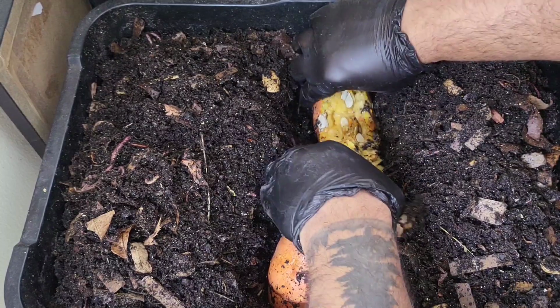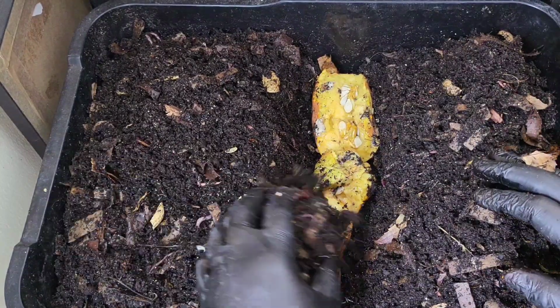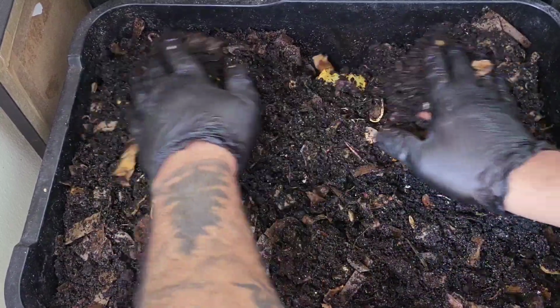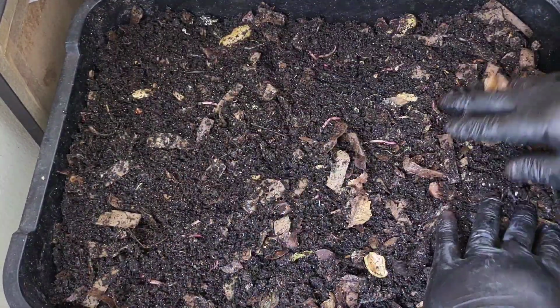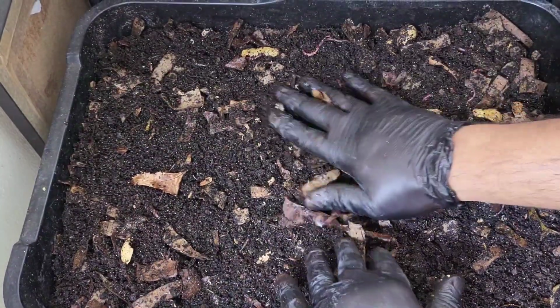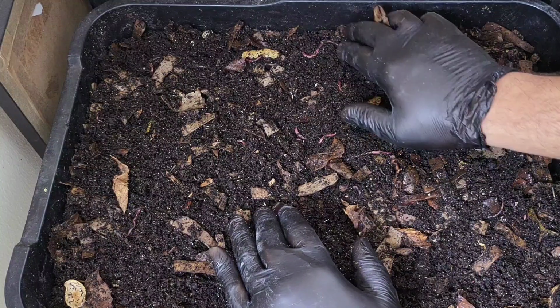Or should we do it face up, because we're going to cover it with... there we go. I think now that we've opened that pumpkin up properly, it's going to go in no time. Okay.